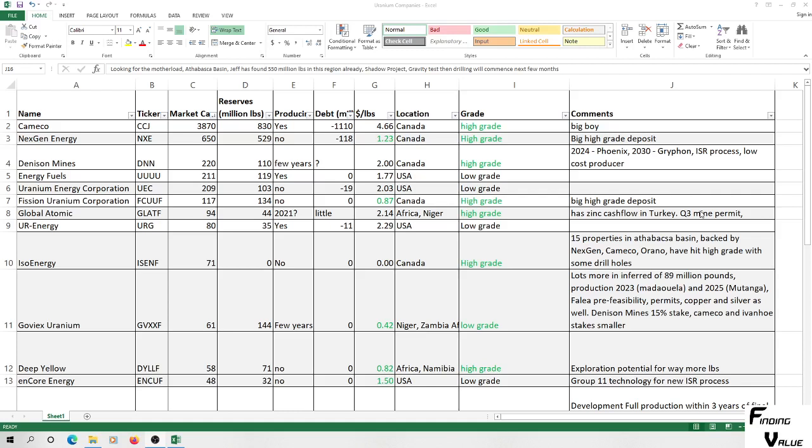I didn't see whether they had gotten it or not, but in their presentation they were saying they were going to get it in Q3, which was a few months ago. But Global Atomic looks pretty good. I like that one because they're going into production and they're an exploration company.